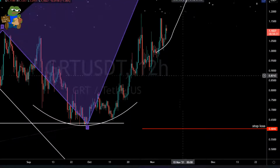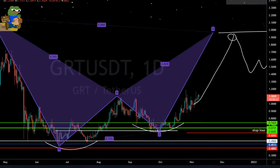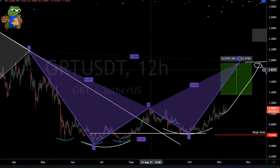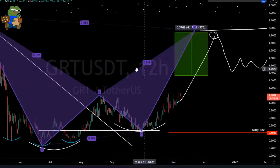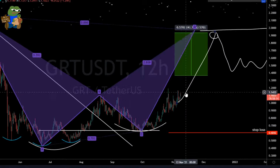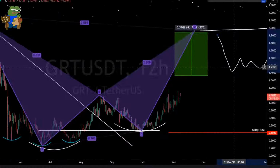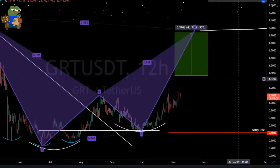Look at this mess on GRT. Maybe we did this on the daily? Did we do this on the daily? No, 12 hour. Okay, guys. Yeah, nice big old dragon. Okay, so GRT, you're just continuing to go up. All right. So we have a golden zone approaching.